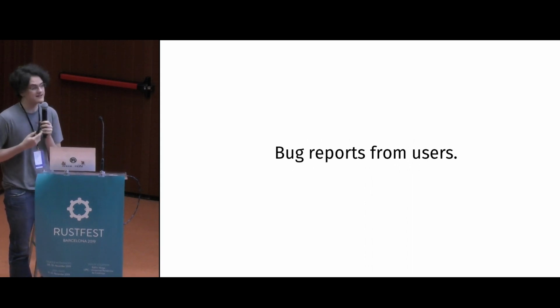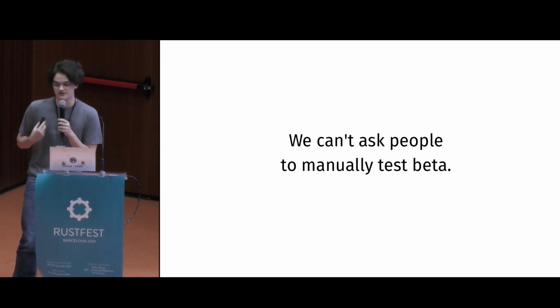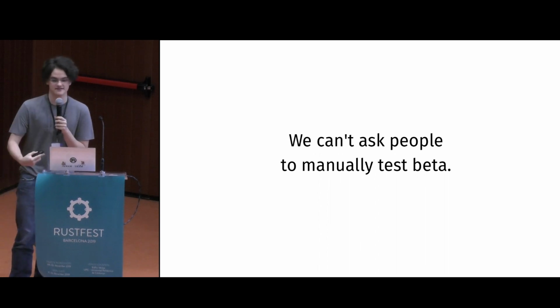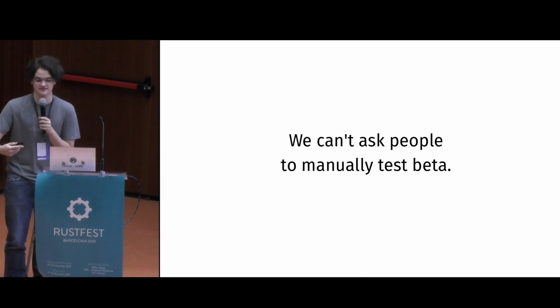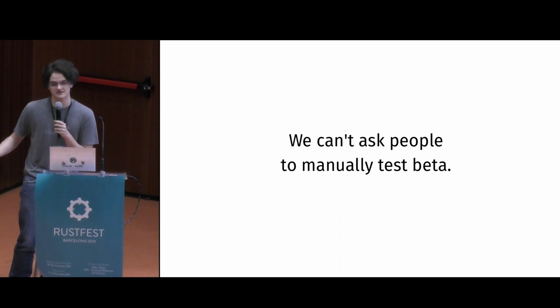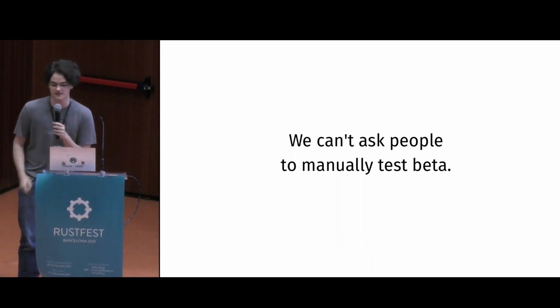And we get them mostly from nightly, not from beta, because people don't actually use beta, because asking our users to test beta is something we can't really do, because with such a fast release cycle, you just don't have the time to test everything manually with a new compiler every 6 weeks. And languages with longer release cycles can afford to say, hey, test the new beta release, but we can't. And even when we ask, people don't really do that.